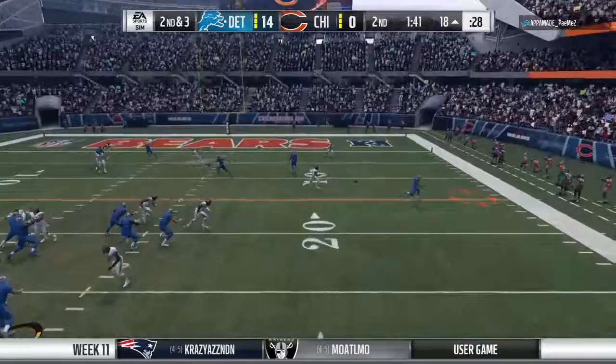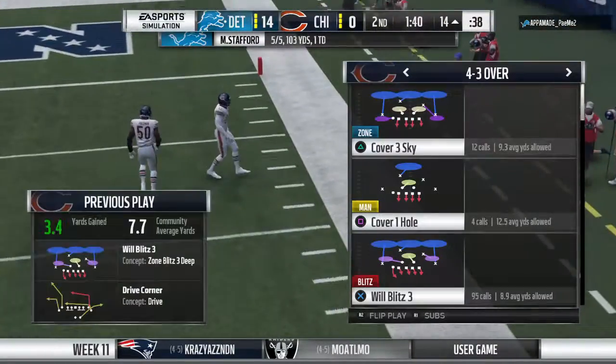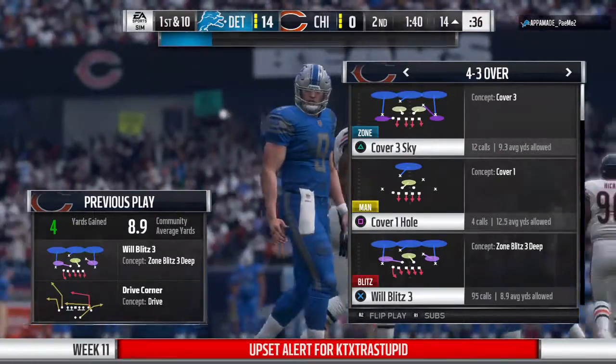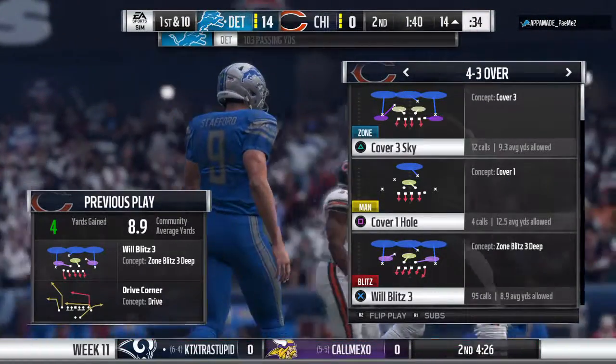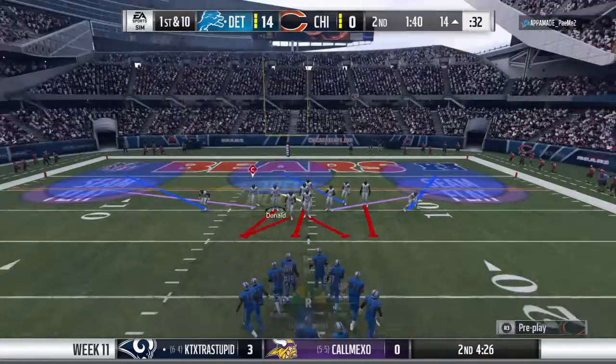Here's Stafford now on 2nd down. Dumping it off for Johnson. And able to get this down inside the 15 to either the 13 or 14 before he's out of bounds. Just 4 yards on the pickup, but that's good enough to extend the drive.